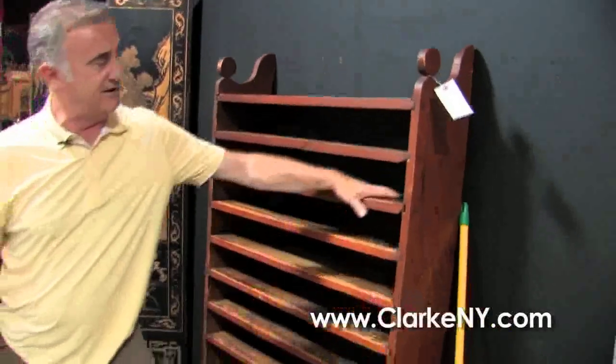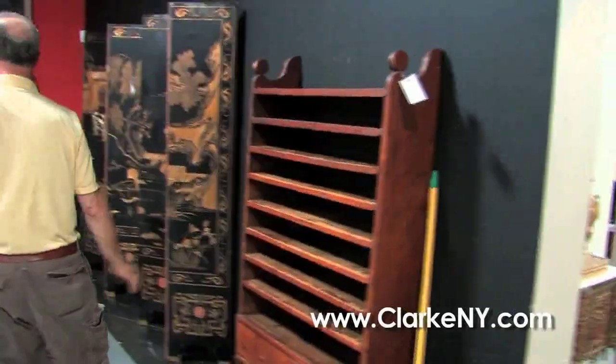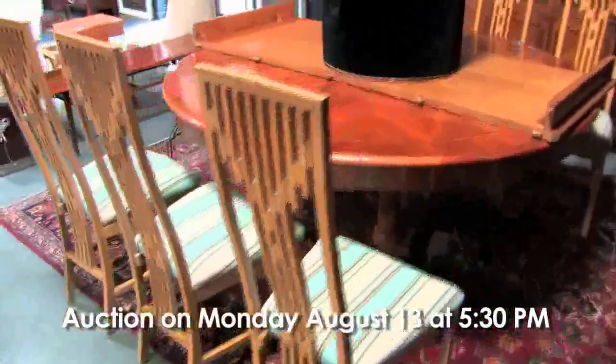This is a very nice country piece, a three-drawer etagere. You can tell it's probably about 1850. I don't know how well it'll do, but we like it. We like some funky stuff like this. Here we have a magnificent elm wood dining room table, a big, big table with pedestal.